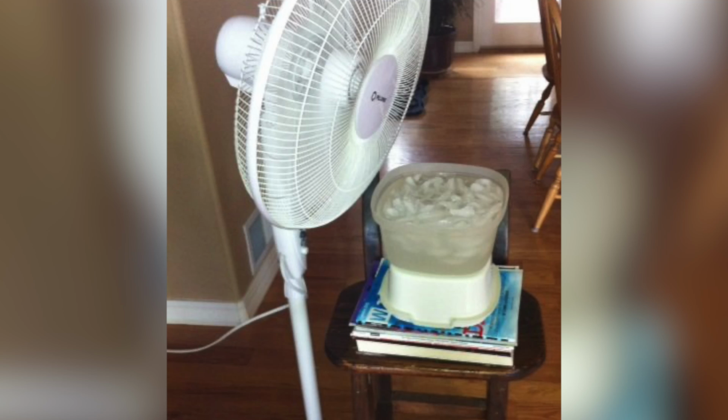One popular method is to use ice and a fan. This is accomplished by placing a shallow bowl of ice in front of a fan. The cooling effect created by the fan blowing air over the ice spreads throughout the room. While this method is effective, it may not be suitable for everyone because it necessitates a sufficient energy supply to produce and maintain the ice.